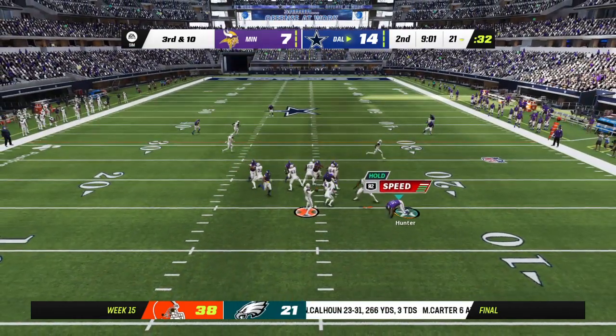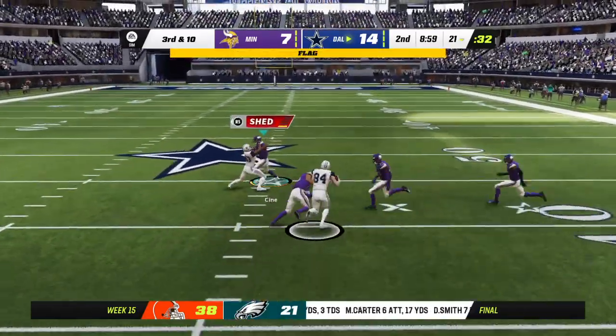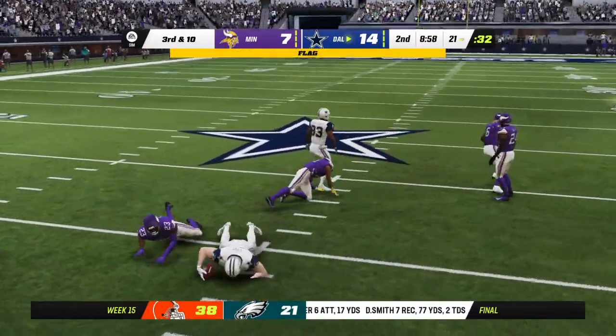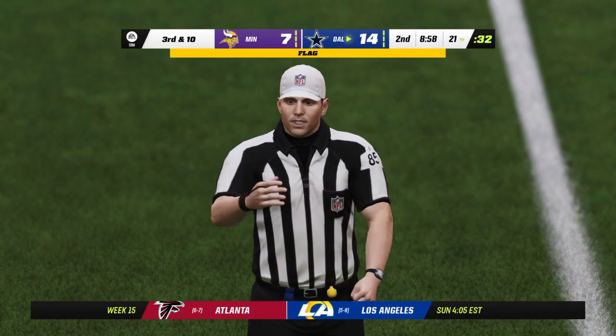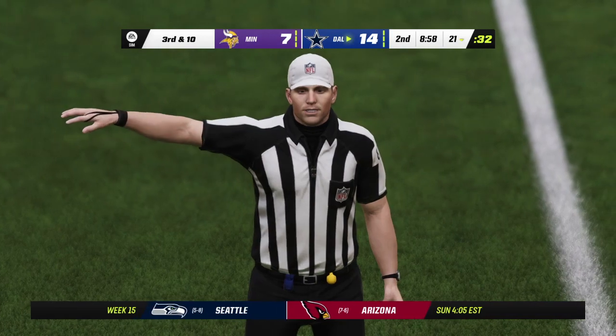Here's Prescott. He finds his man, complete. It's Ford. And not much happening there. He's taken down, but a late penalty flag in the backfield. And this looks like a roughing call.